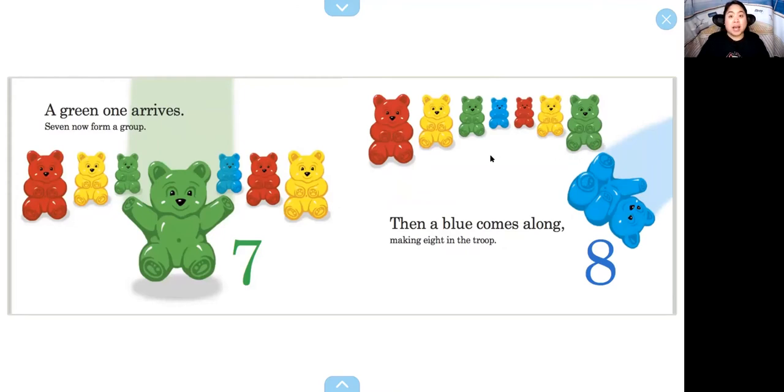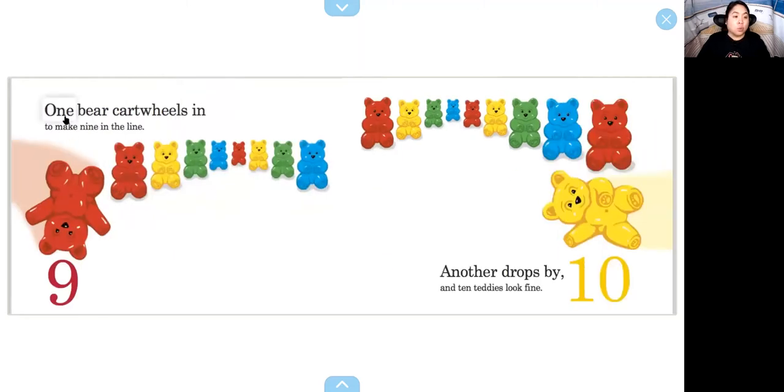Are you starting to see a pattern? Red, yellow, green, blue. Red, yellow, green, blue. They are making a pattern. One bear cartwheels in to make nine in the line. One, two, three, four, five, six, seven, eight, nine. There are nine bears. This one is upside down again. He is making a cartwheel.